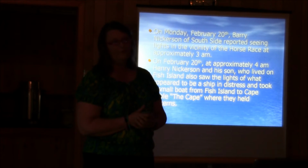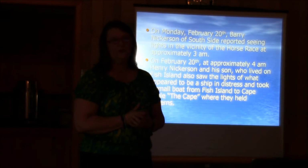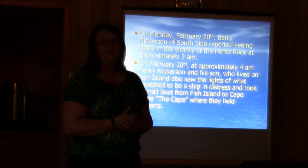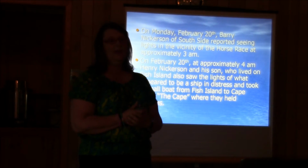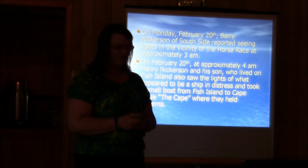Now, they took a small boat from Fish Island and they went over to the Cape with lanterns and held them on the beaches in hope that if any survivors did make it off the ship, if the lifeboats did get away, that at least they would know what direction to move in, to come toward the lights.